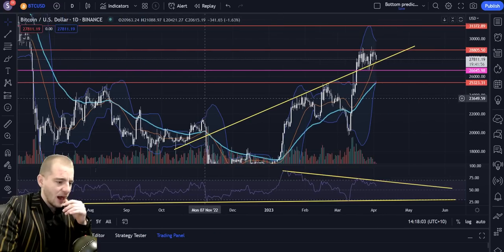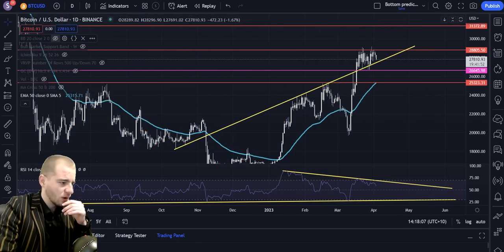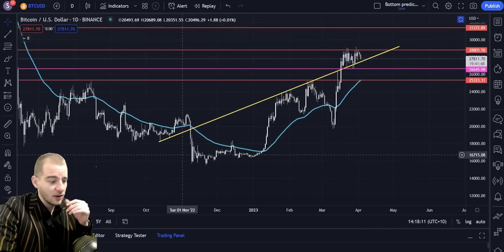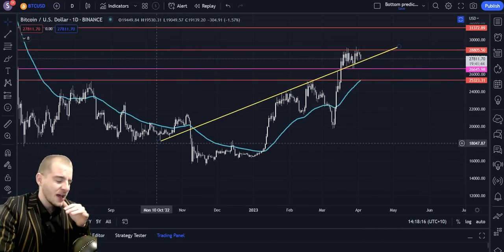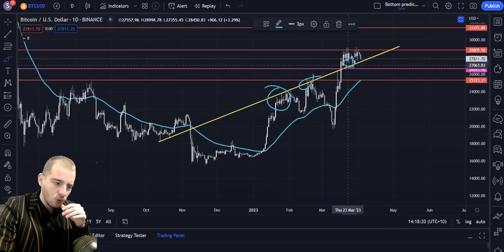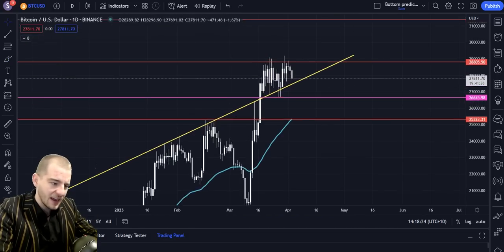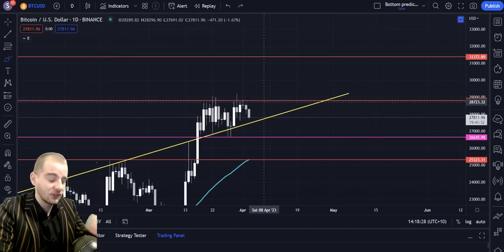We've got this yellow uptrending line which stems, and let me just remove a few things quickly so you can see it a bit more clearly here. We've got this yellow uptrending support line which stems from October 2022, about 6 months' worth of support. That has been rejecting Bitcoin in various price regions and also offering support in various price regions. And this yellow line is compressing against 28.8k, right? This red line here, which is the next major resistance zone above us right now.